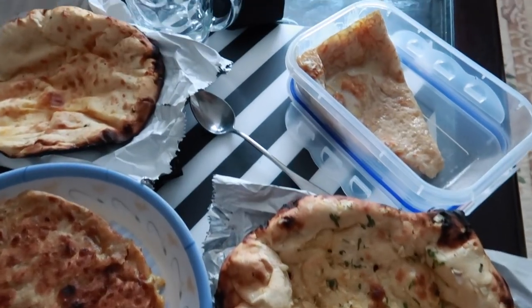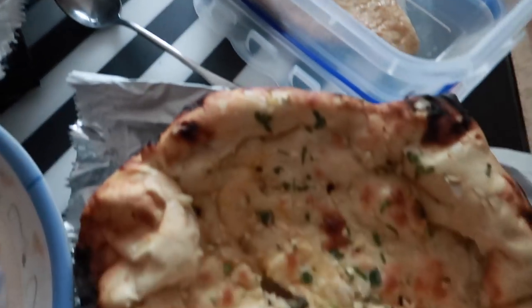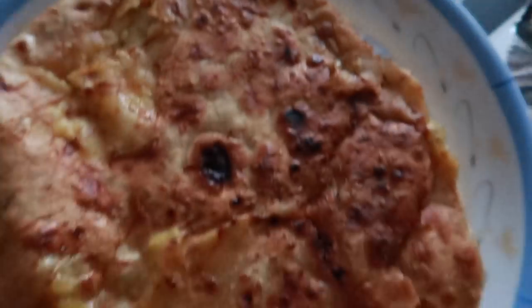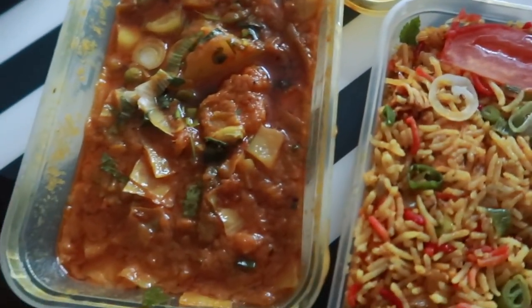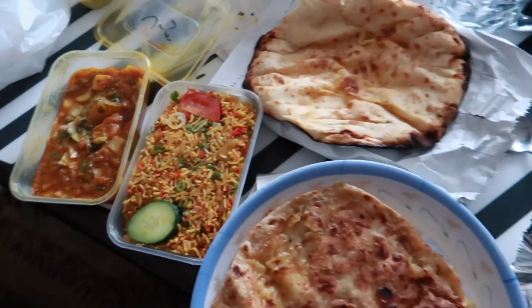Normally I just basically eat everything moderately. I don't count my calories, but I do work out. So we decided to eat Indian food for dinner. This is what we're eating: lots of naans, biryani, and more Indian food. I really like Indian food. You guys know that, Indian food and sweets. This is what we are eating for dinner.